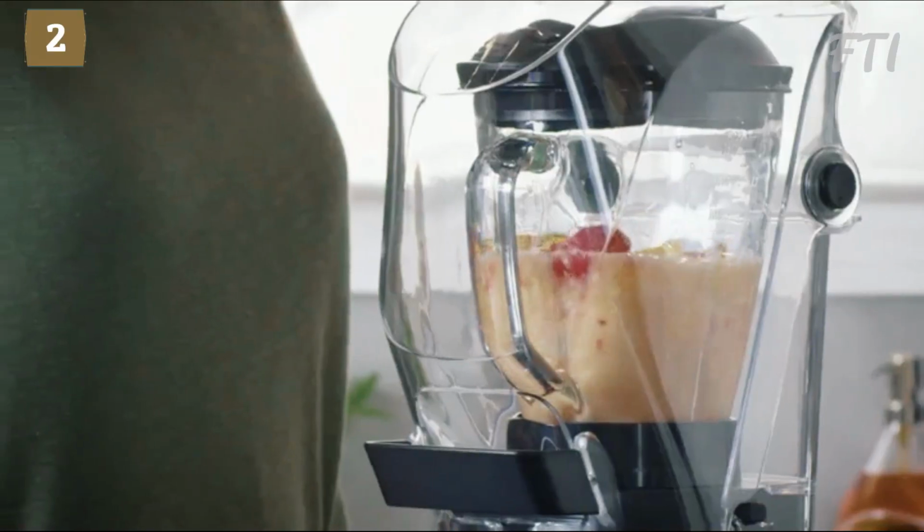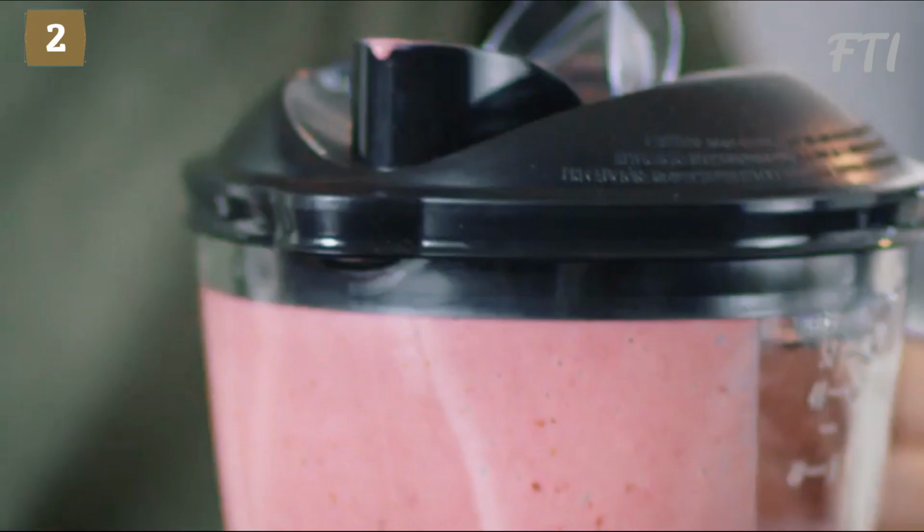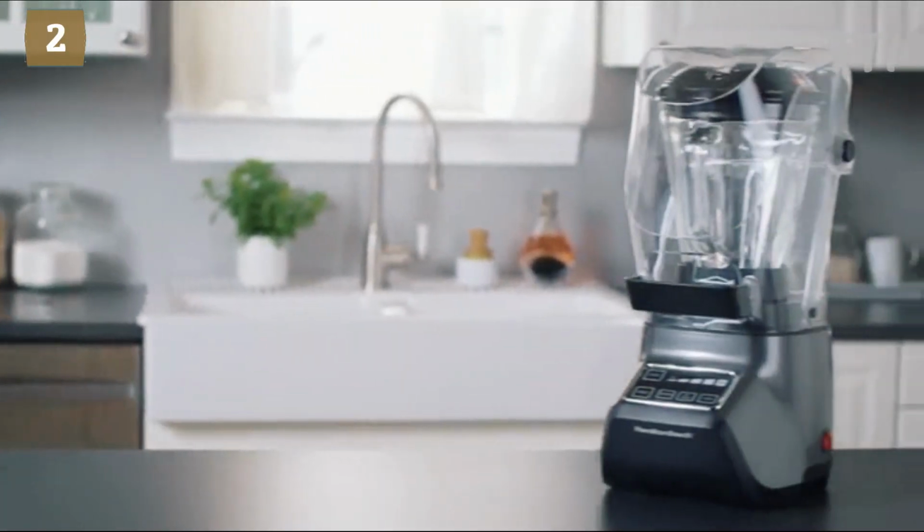The 52-ounce dishwasher-safe glass jar has a spill-stopping, drip-free pour spout to minimize the mess. It's also easy to clean. Just lift, press, and slide the sound shield to remove. The blades also remove for cleaning.